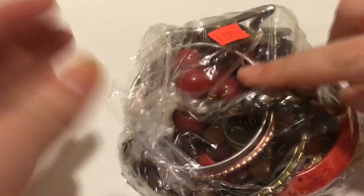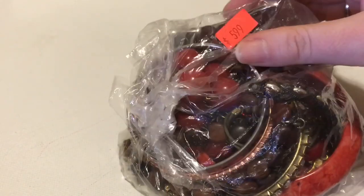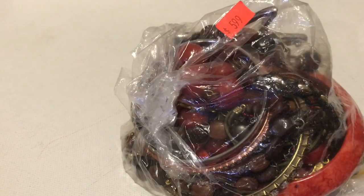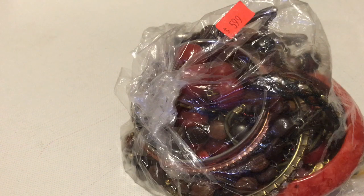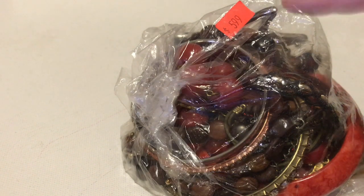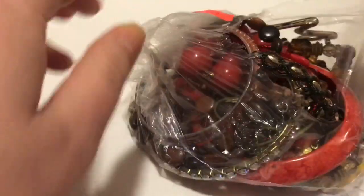This I got from a thrift store. It was actually the Hearts for the Homeless here, and this one was $5.99 for the bag. And I saw one thing that I really wanted in here, but I think there might be some other nice things in there as well. So again, I did pay $5.99 for this. Wasn't on sale or anything.